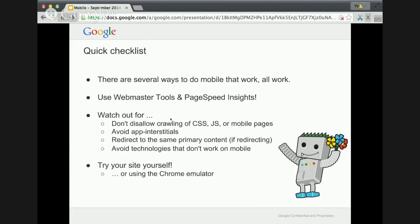All right, so kind of through the list here. Like I mentioned, there are different ways you can make your mobile site work. All of them are kind of possible from our point of view. From a ranking point of view, they're all essentially equivalent. We recommend using Webmaster Tools and PageSpeed Insights so that you get all of the information you need from our side. Avoid blocking crawling of CSS, JavaScript, or mobile pages if you use separate URLs. Avoid app interstitials. Make sure you redirect correctly. And avoid technologies that don't work on mobile.